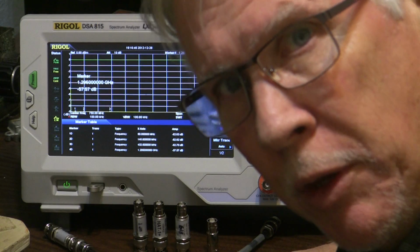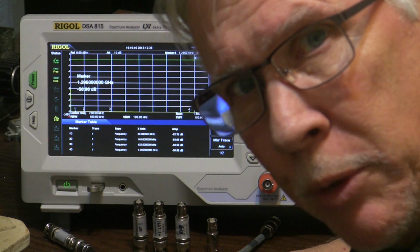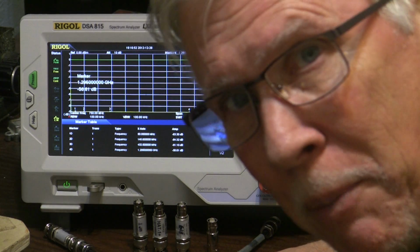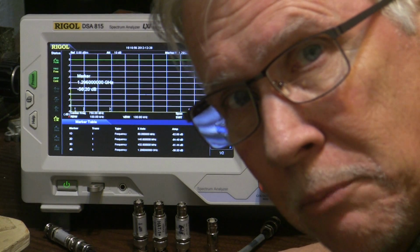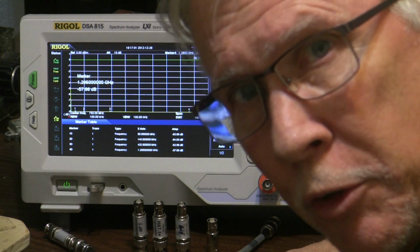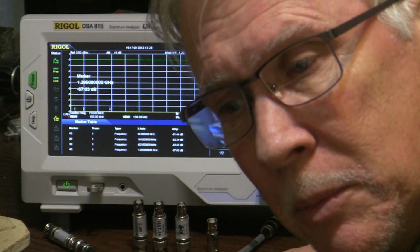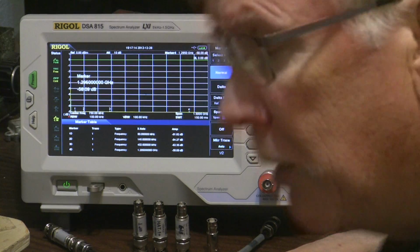I'm not real happy with the results we got. I realize this unit's only supposed to be plus or minus 3 dB, but I think it can do better than that with a little bit of additional due diligence on my part. So let's see what happens when I try to minimize the deviation due to the tracking generator while checking low values of attenuation, like maybe up to 10 dB or so.